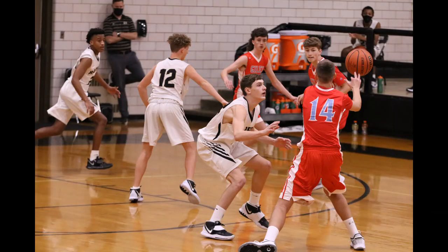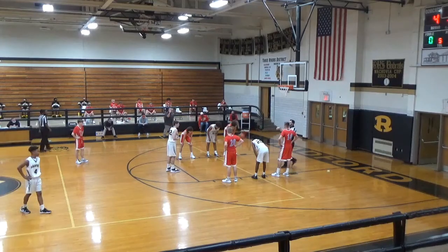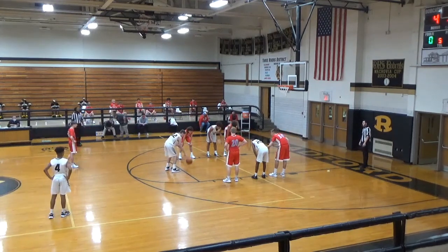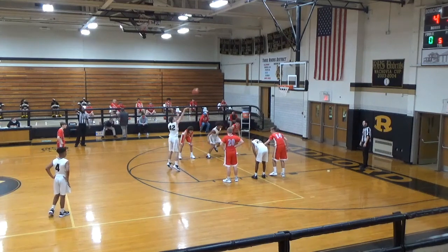I was talking to Max's dad before the game here in the stands, and I said, I hadn't seen Max in a long time. You know, we hadn't been able to have sanctioned events like weightlifting, all that kind of stuff. I said, holy smokes, he's grown a foot since I've seen him the last time, and he's off to a hot start here tonight.